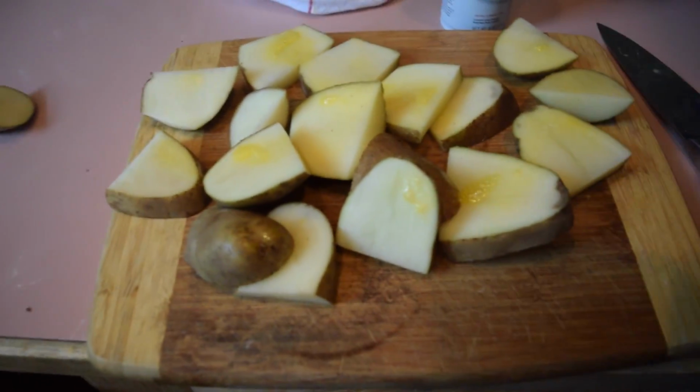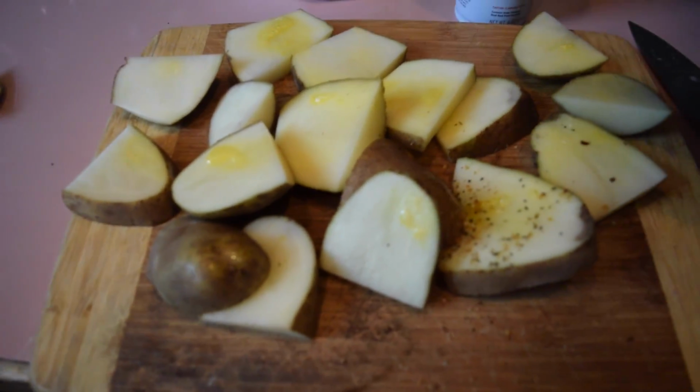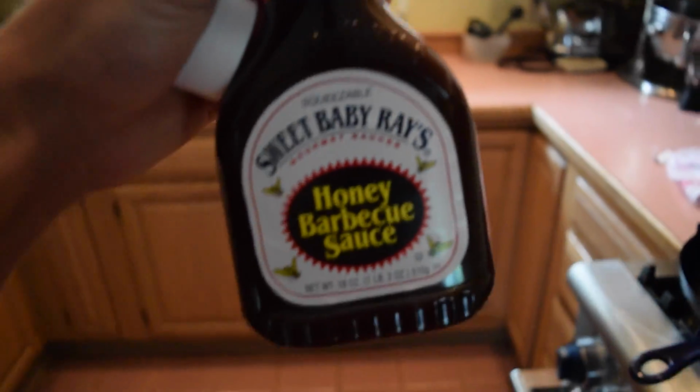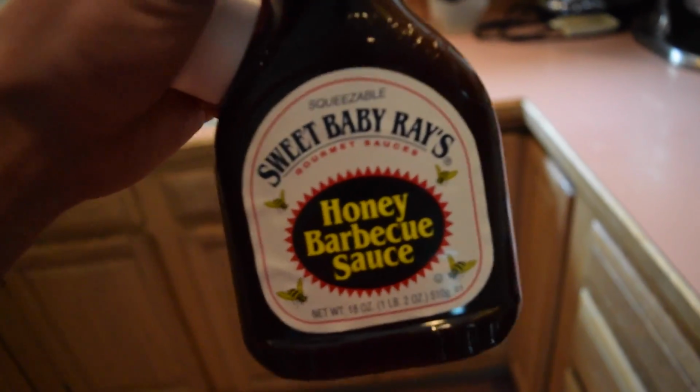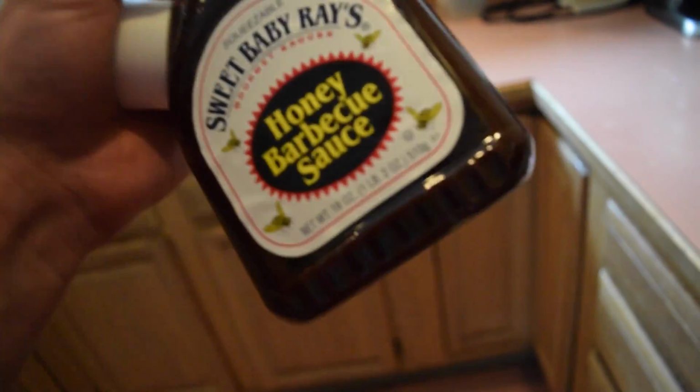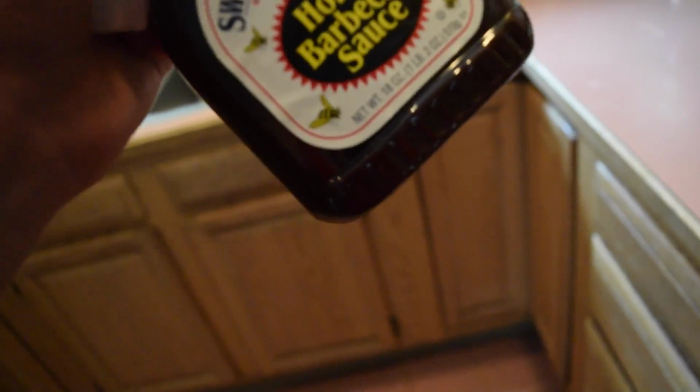Montreal steak. Guys, one of the best sauces ever created by mankind. Sweet Baby Ray's. It's been used by Ronnie Coleman. It's been used by the greatest legends in the world. If you want to make real gains, you got to use the sauce. That's the boss.